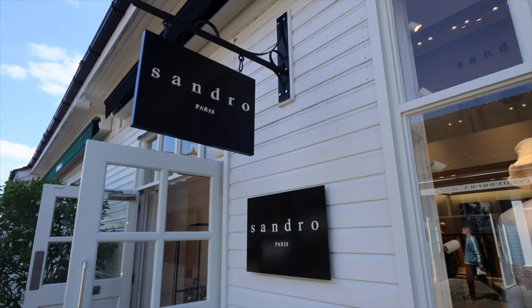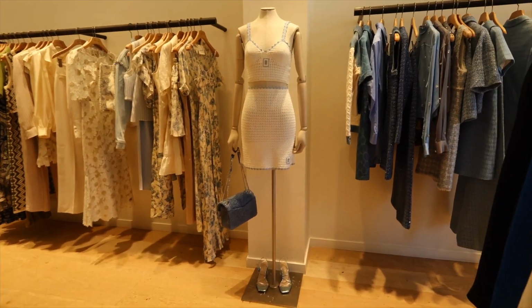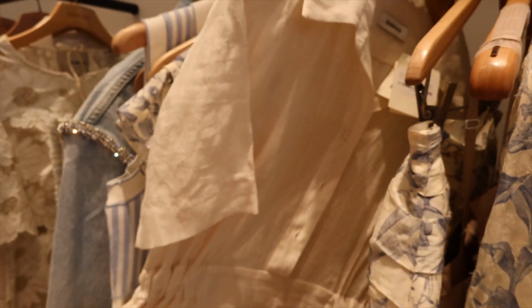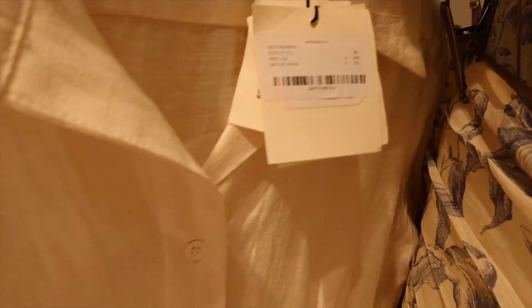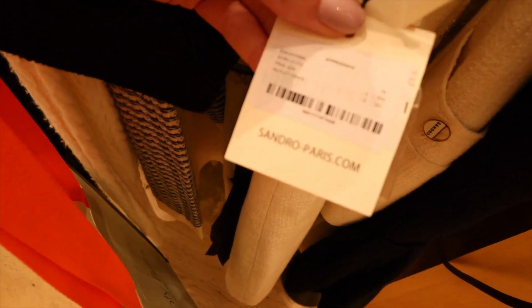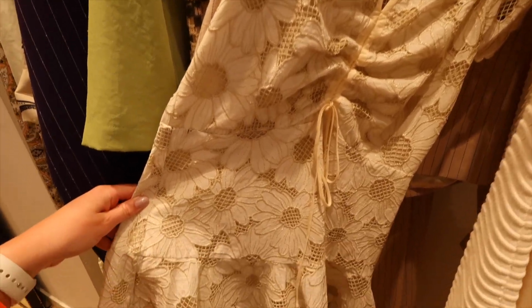We then headed to Sandro, which I think was both of our favourite shop of the day. They had so many cute things in here, and it was all super summery and very coastal chic as well. They had a lot of linen, cream, white, blues, all of those lovely summery colours. They did have some really good discounts in here, lots of gorgeous dresses for either going out or in the daytime, and we both said if we had loads of money, we would definitely shop in Sandro as like our basic fashion shop, because we both loved so many pieces in here.